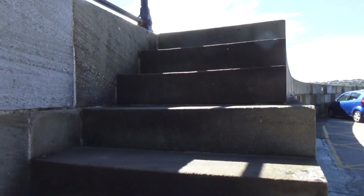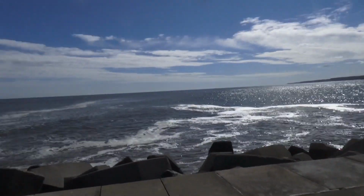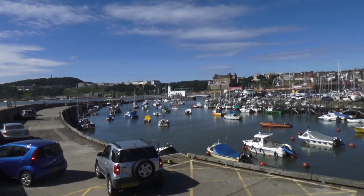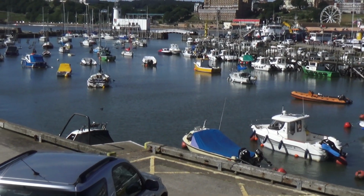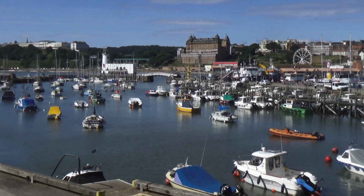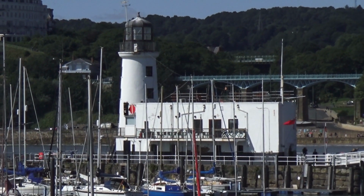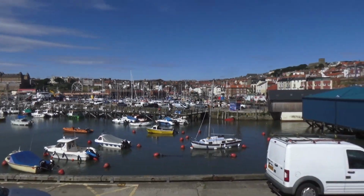Just have a walk up here and see what's out here. Can see if I can pull it up. Yeah, just there. It's a lighthouse. I think you can actually go up there. I'll come back onto the main road now and show you from that angle.